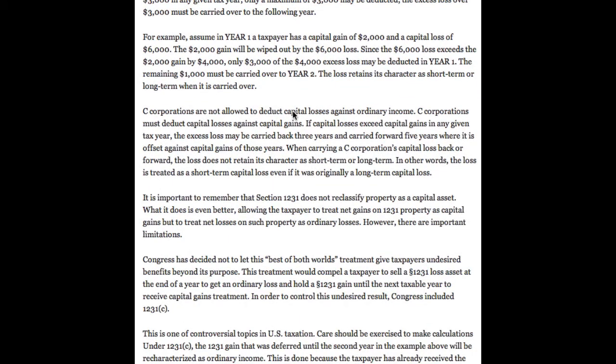So coming down, like I said earlier, it gives you the best of both worlds. It allows a favorable tax treatment on a 1231 property, and also avoids the negative implications of capital loss treatment. Ordinary losses are 100% deductible, while capital losses are only subject to an annual deduction limitation of $3,000. So if capital losses exceed capital gains by more than $3,000 in any given year, only a maximum of $3,000 can be deducted. The excess loss over that $3,000 has to be carried forward to the following year.